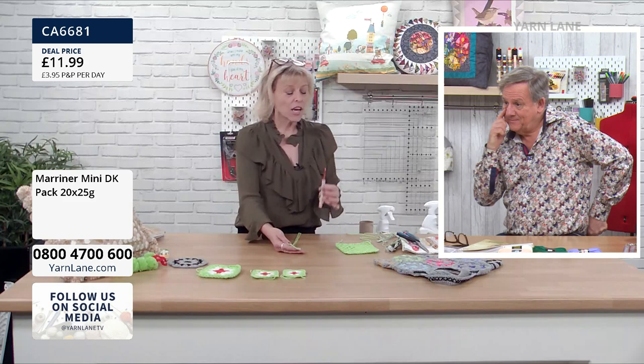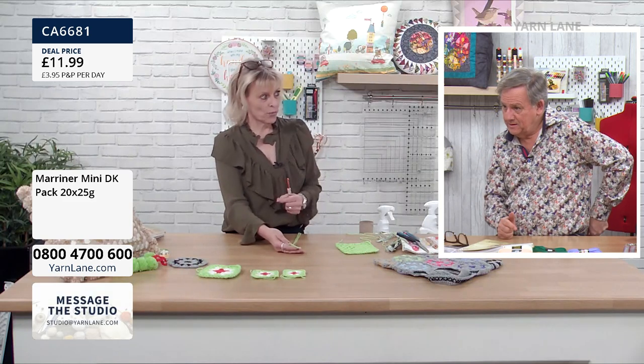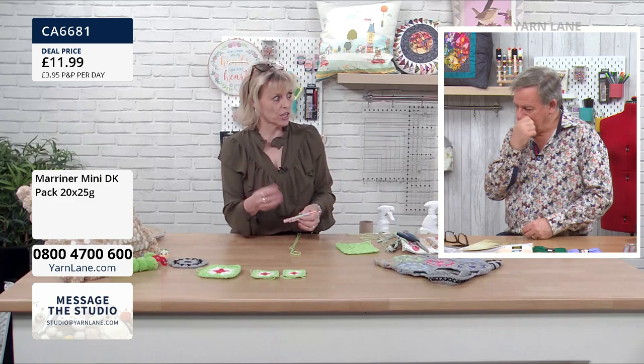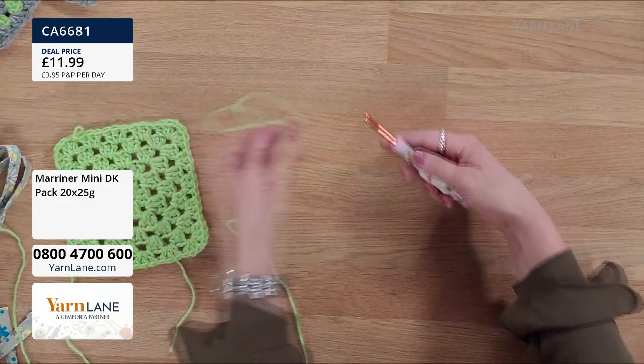Honestly, just have a go. And you'll see that I'm quite unorthodox, and I do apologise for that. I'm a lefty, and I've taught myself right-handed. So sometimes you'll see me transferring, because this is my more dominant hand, but I actually crochet in this. So you'll think, what is that woman doing? And that's all that is.